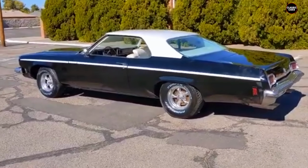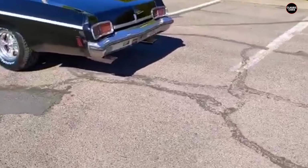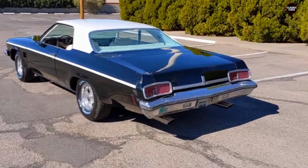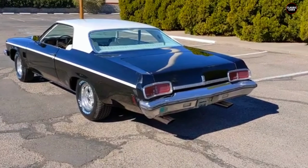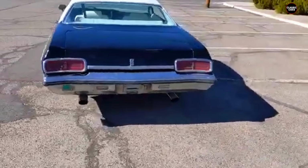In the end, the 1973 Oldsmobile Delta 88 struggled to adapt to a market that was rapidly moving away from oversized gas-guzzling sedans. While it offered comfort and space, it failed to deliver the kind of performance and efficiency that buyers were beginning to demand.